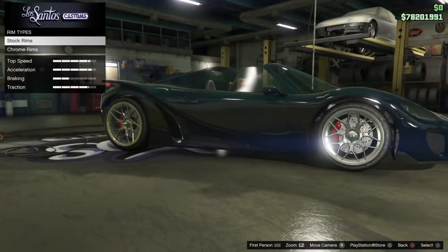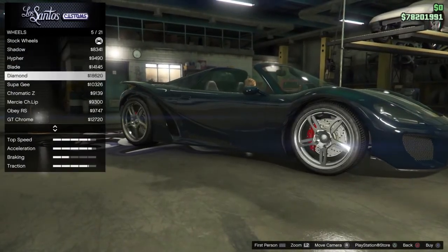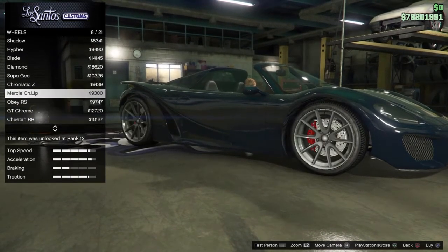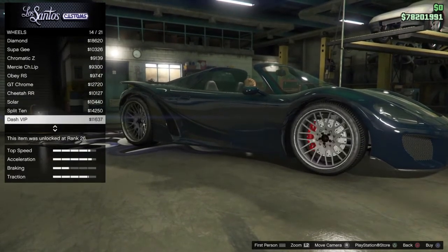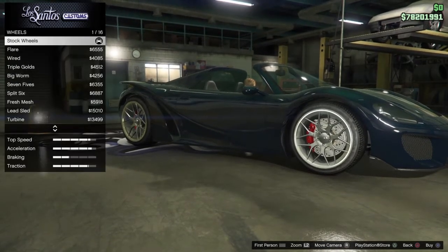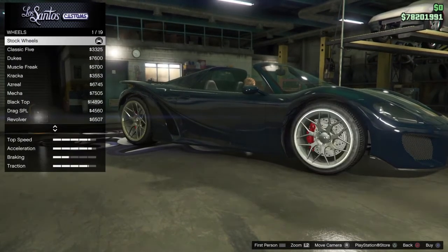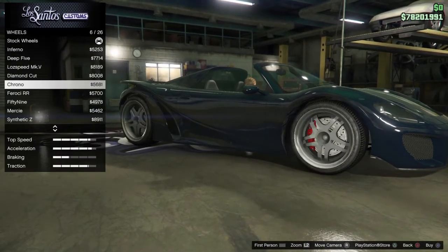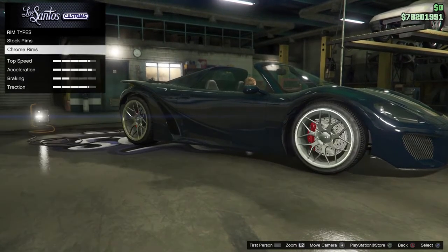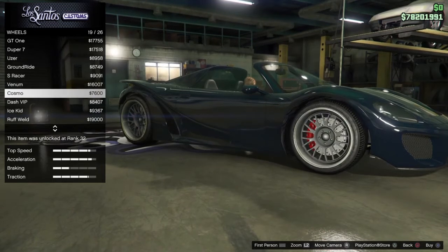Nice, not really. So the wheels, they are not colored by Rockstar. They kind of look like, what do they look like? They look like, no. They look like, I don't know. I know I've seen these rims before. Oops. Oh. No, not really.